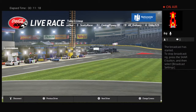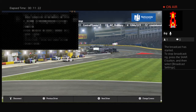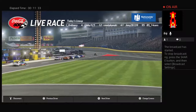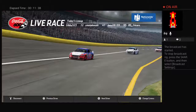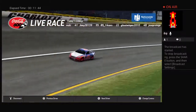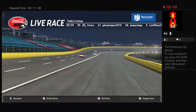This has been a long race there, but, excuse me, BS, I almost called you Busby. The BS 14 car filling in for the 95 of Busby today. Hectic. That is how I would describe this race. Heck, if you're just joining us, we didn't even get this race started until well after what was supposed to be the scheduled green flag because we had some internet connection issues.